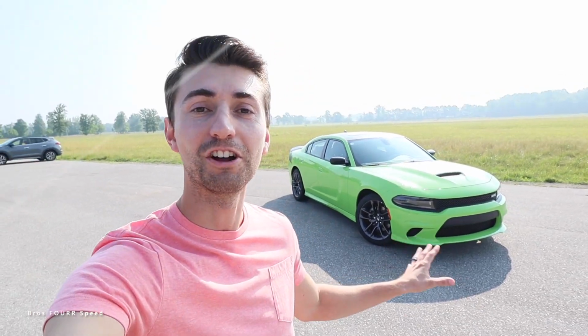Now this car is finished off in Sublime. MSRP is around $52,000. So let's get right into it.